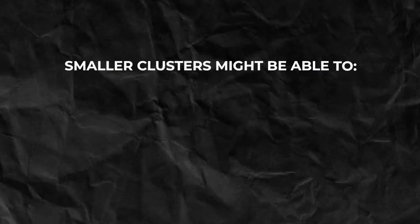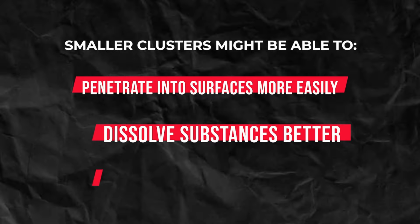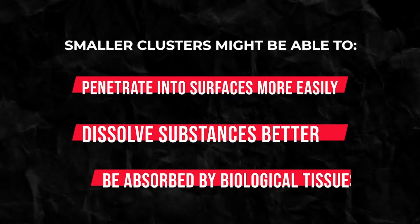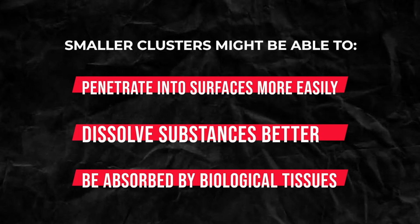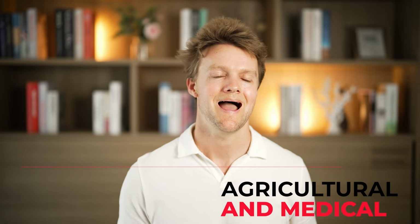This so-called restructuring is theorized to affect how the water interacts with its environment. So for instance, smaller clusters might be able to penetrate into surfaces more easily, improving water's ability to dissolve substances or be absorbed by biological tissues. This is a key talking point for properties of magnetized water, though once again, much of it rests on theoretical models and unverified hypotheses. Whatever the case, the two main applications of this technology are agricultural and medical.